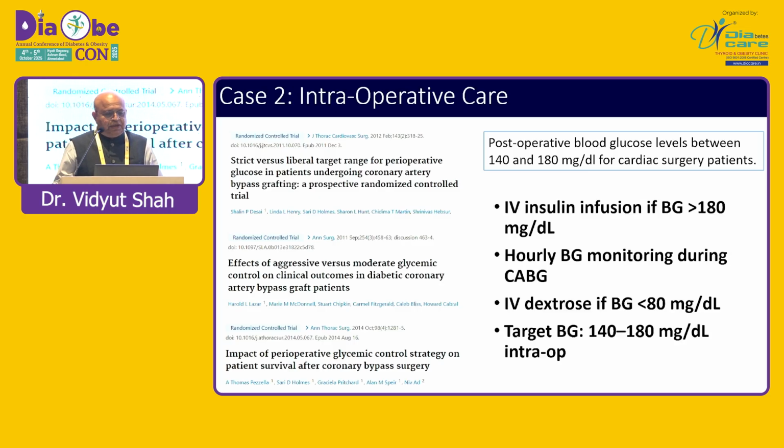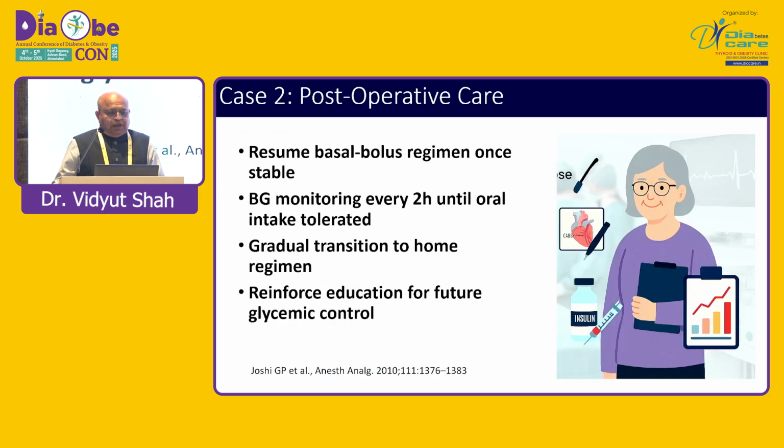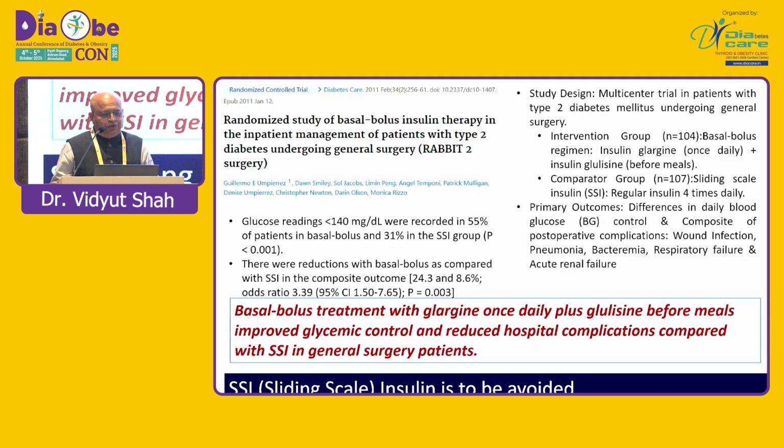These are a few of the studies which show that post-operative blood glucose level should be maintained between 140 and 180 for cardiac surgery patients. Again, if blood glucose rises, give IV insulin infusion with hourly blood glucose monitoring during CABG, and IV dextrose if blood glucose falls. Post-operatively, resume basal bolus once the patient is stable, with frequent blood glucose monitoring till the patient takes oral intake. Make a gradual transition to the home regimen and reinforce education for future glycemic control.